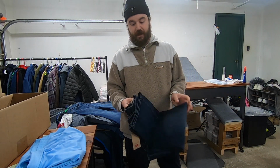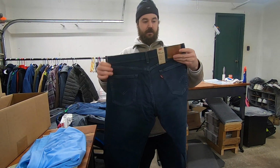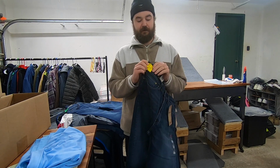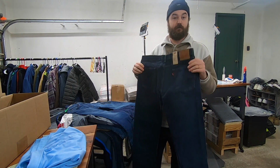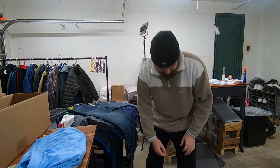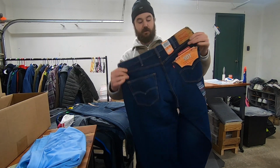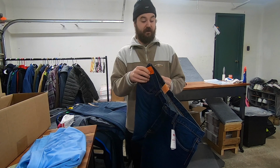And here's a good example of that. Here's some new with tags Levi's. These are 505s. They had them marked at 30 at the thrift store. I got 50% off of 30 and then 25% off of that. So 11, 12 bucks for some brand new Levi's. And here is another new with tags pair of Levi's. These were only marked at 20, but they were not half off colors. So these were 15 bucks.